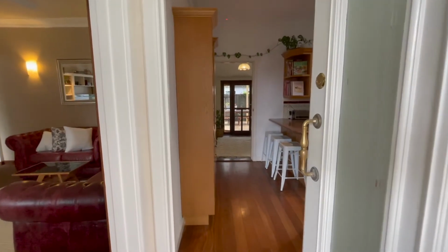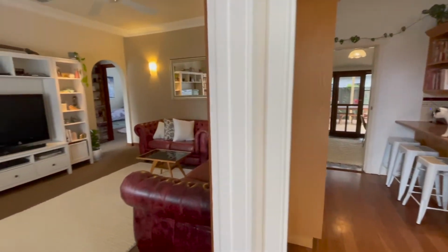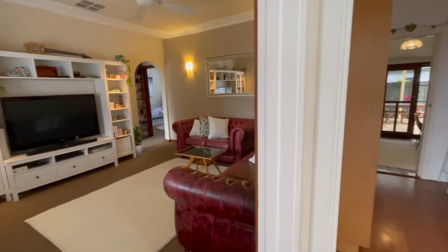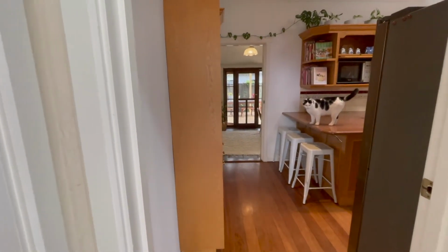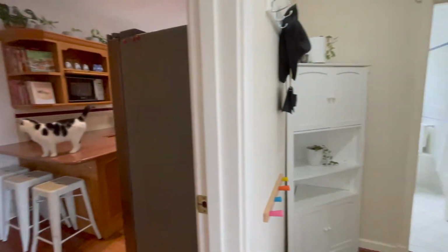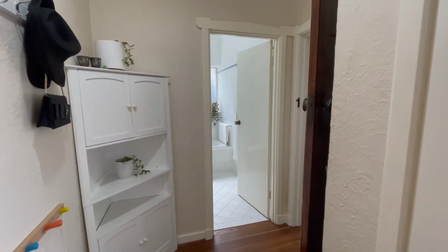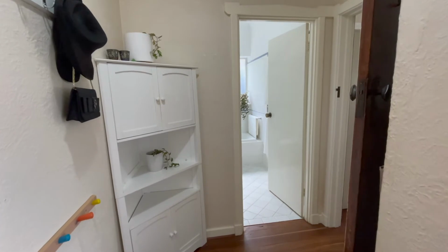I'll start here at the entry. There's three directions we can go. We can go to the left through to the lounge and the two great size minor bedrooms. We can go through the center kitchen out to bed four slash study and the outdoor space, or we can come here to the right, which is the main bedroom and the family bathroom. So perhaps we'll start this way.